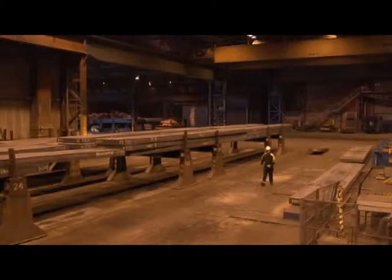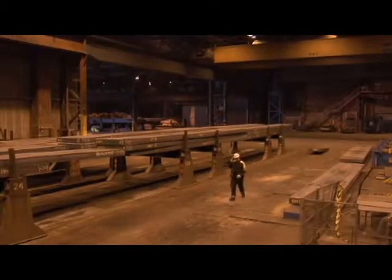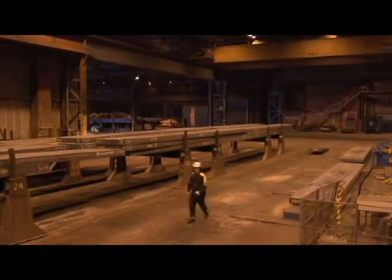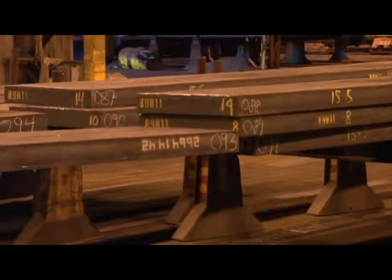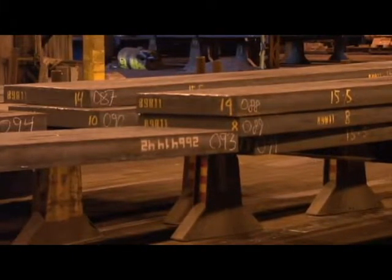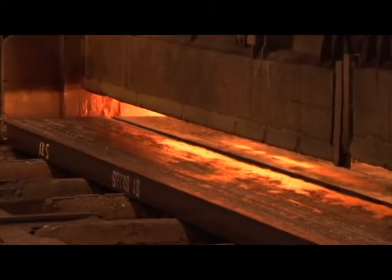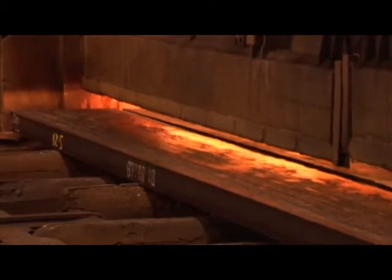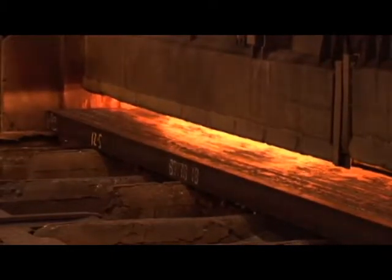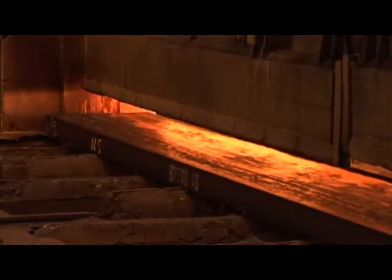Before the slab can be processed, it must be heated. The slab is continuously cast and has the dimensions required for the final product, of a correct weight, width, and thickness. These furnaces heat the material to about 1200 degrees centigrade. Two walking beam furnaces feed the material through the oven.